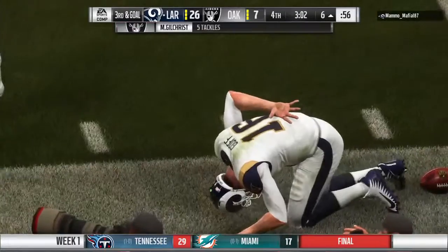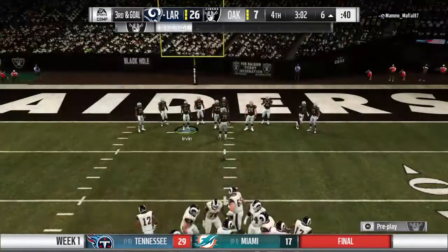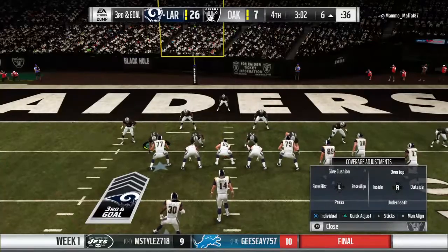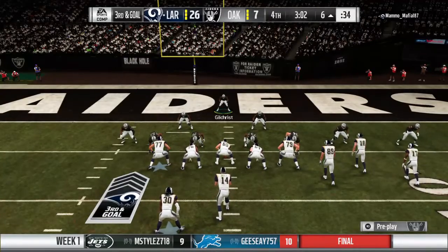Oh, and after the sack, he's still down on the field. Hate to see this. Week 1 of the season.